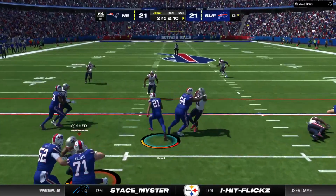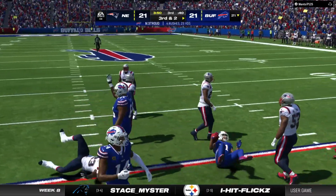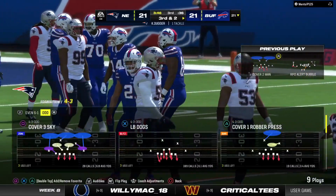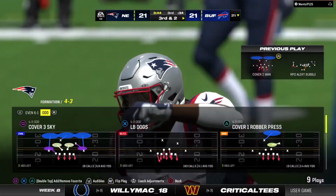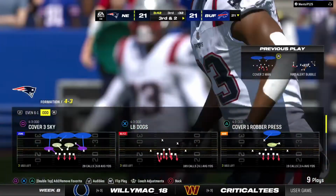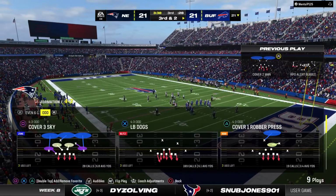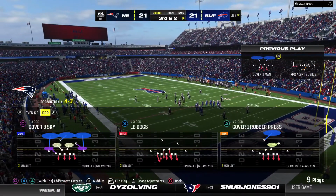Up the middle they go. Stroud. And he'll use his blockers to get this up over the 20 to the 21. That'll leave them with a 3rd and 2 coming up. They got 8 yards there. Decided to hand it off that time on the run-pass option. Appeared to be an easy decision. Just gave it inside. Nice steady gain.